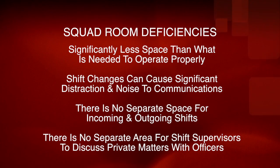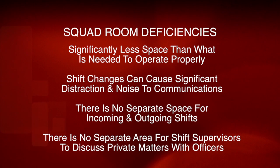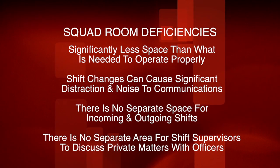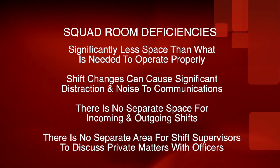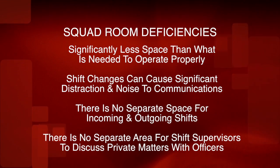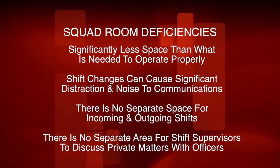The squad room should be significantly larger, and there should be a separate room co-located to hold the shift briefings for the oncoming shift, separate from the shift going off duty. There should also be an area for the supervisors to store some items, as well as an area of privacy for the supervisors to deal with any personal issues with their staff.